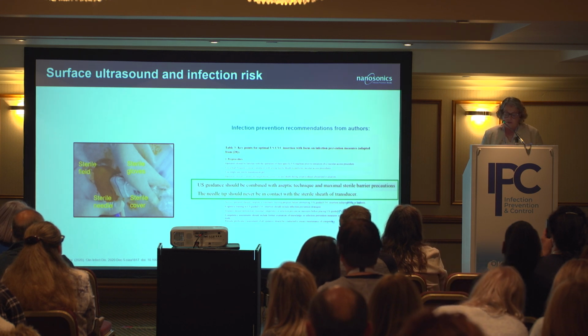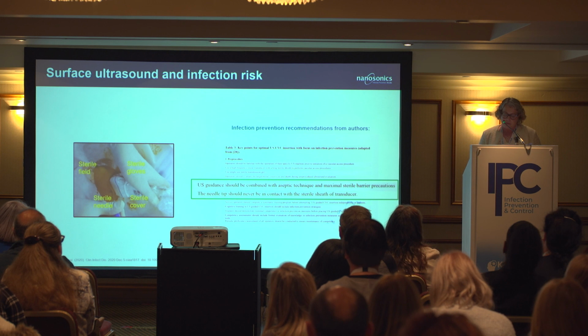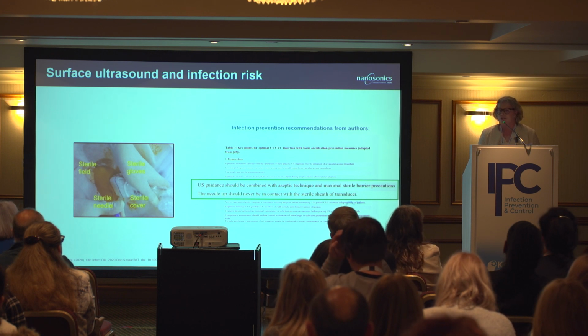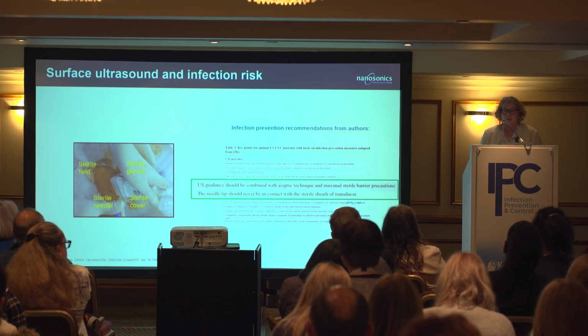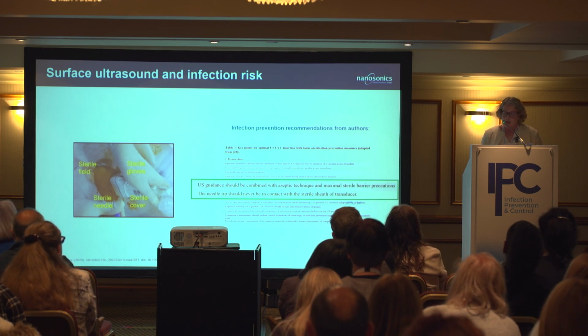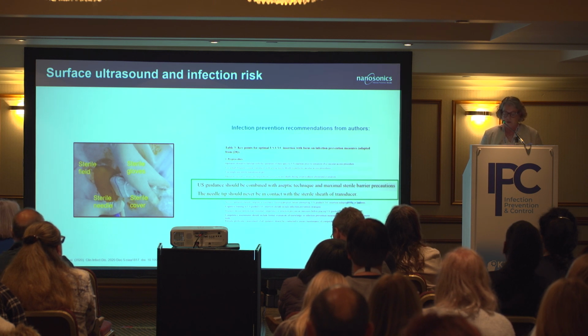So they recommended all of these sterile barrier precautions, but they also recommended that the sterile tip, so the needle tip, should not come in contact with the sterile sheath of the transducer. So that's actually really difficult to achieve, and it's quite common that that needle tip will actually pierce the sheath itself. So this is why, despite that you might use a sterile protection on your probe, you still need to make sure that that device has been disinfected, because if that sterile sheath has been broken in any way, you then have the probe coming in contact with the patient.